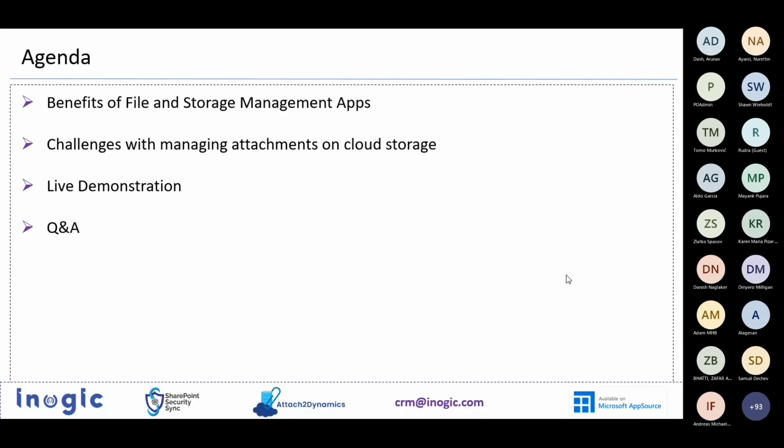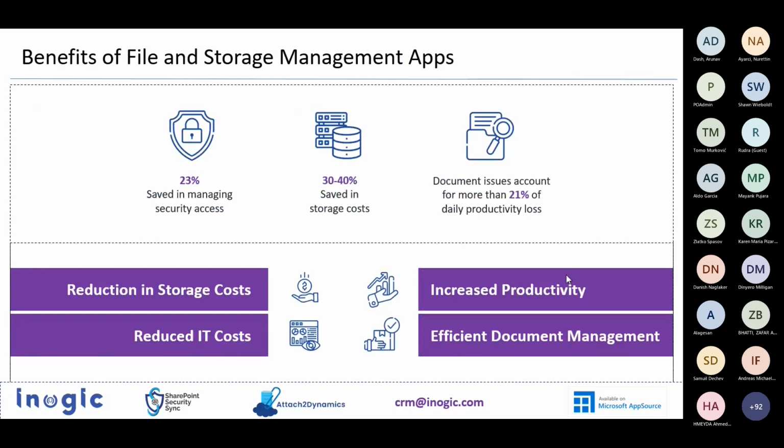So this is the agenda for today's session, which I will be talking about. We will see the benefits of using storage management apps and the challenges faced by users in managing documents in cloud storage, followed by a live demonstration. And finally, we will be having a Q&A session. Let's begin the session with the benefits.